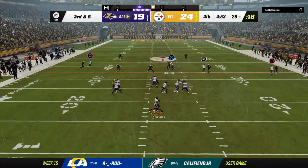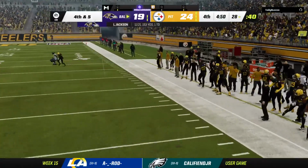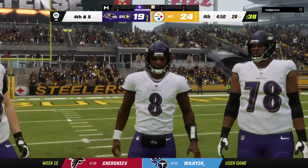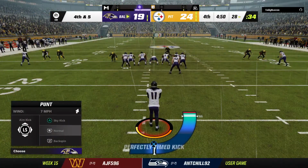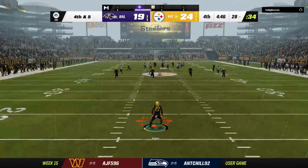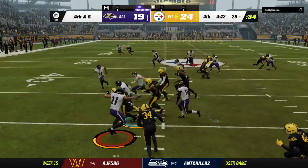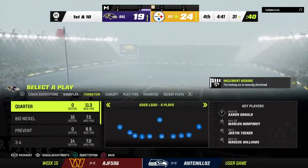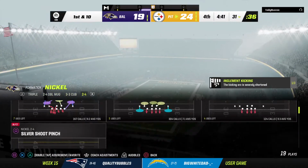Jackson from the shotgun. And that will be incomplete. How about some applause for the defense there? They forced him to throw that one into coverage, and just like that, they're staring at a 4th down. Well done. On 4th down, the punt team is on as this is sent away. Fielded just inside the 20. A nice return that time, gets 12 yards back. And they will take over 1st and 10.